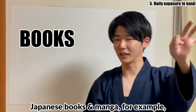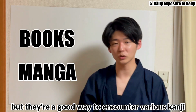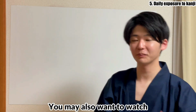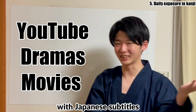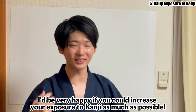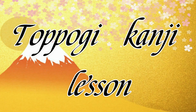Japanese books and manga, for example, may be a little difficult, but they are a good way to encounter various kanji. You may also want to watch YouTube videos, dramas, movies, etc. with Japanese subtitles. I'd be very happy if you could increase your exposure to kanji as much as possible. I support you!